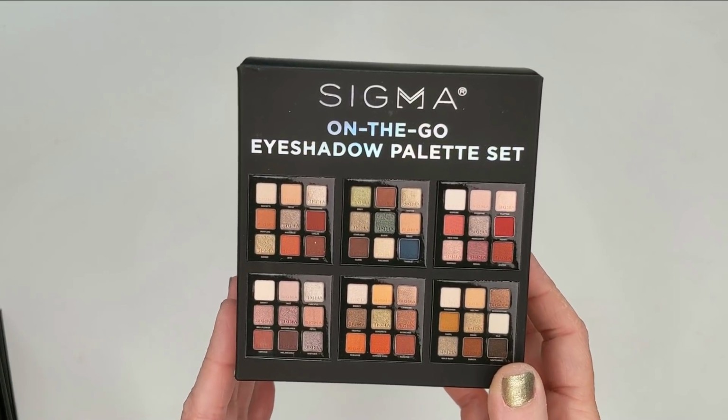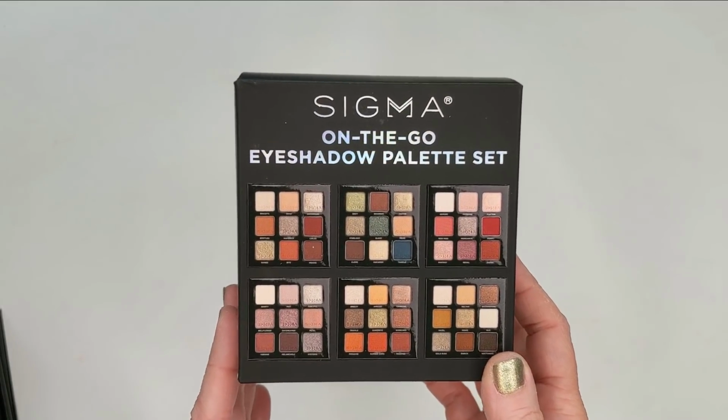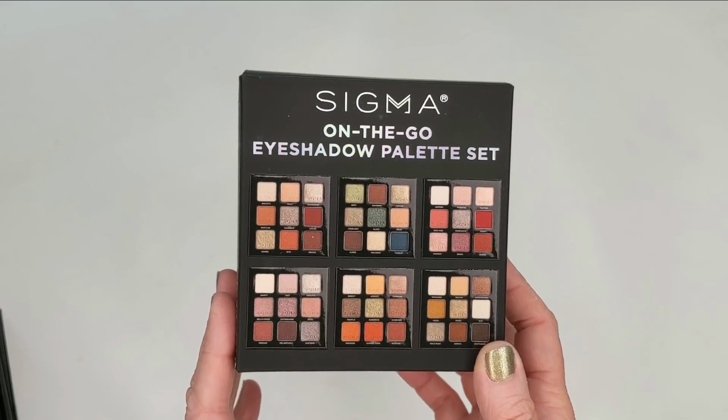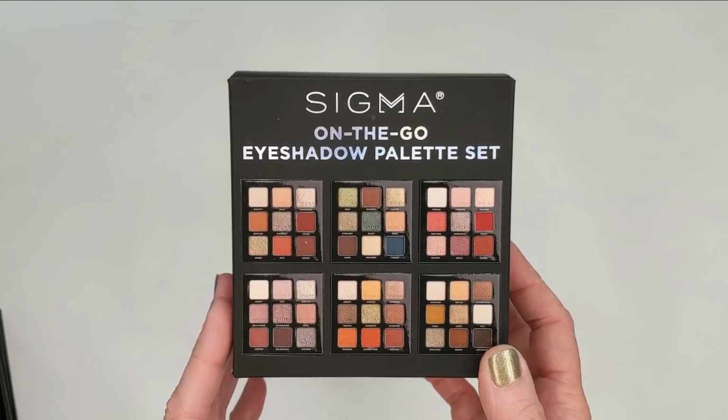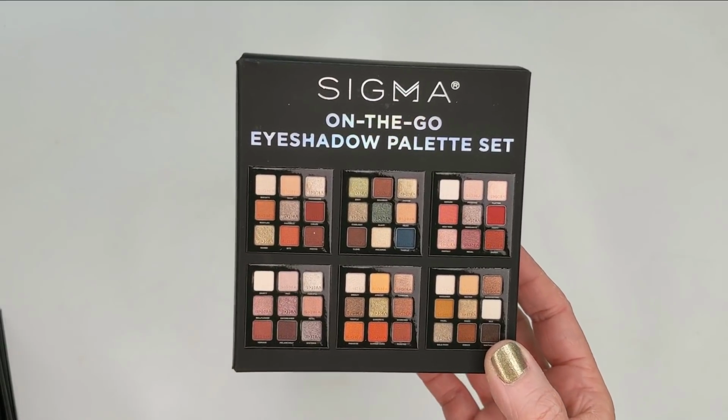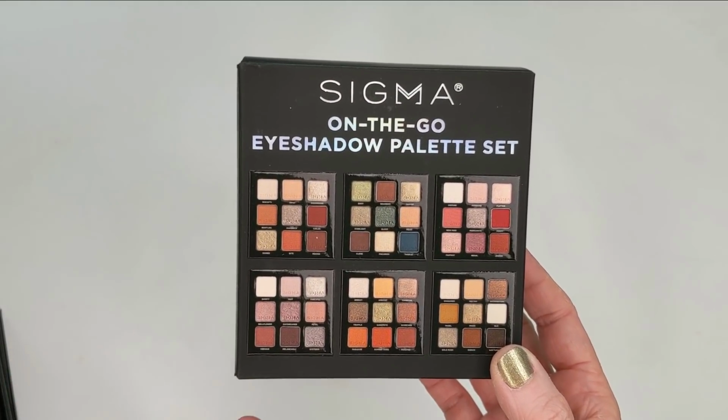So the first thing is the Sigma On The Go eyeshadow palettes. I actually bought the whole set of 6. I was going to just buy a couple, and then I just couldn't decide, and I found a really good coupon on a coupon website that saved me quite a bit of money.